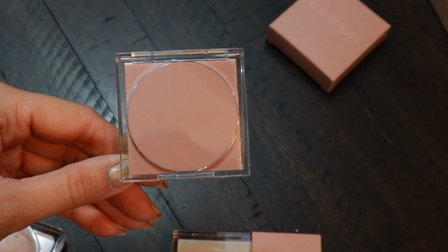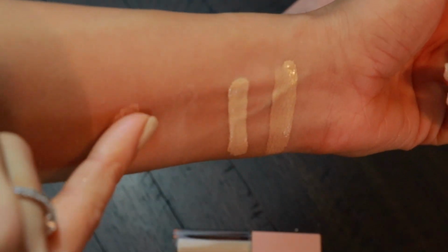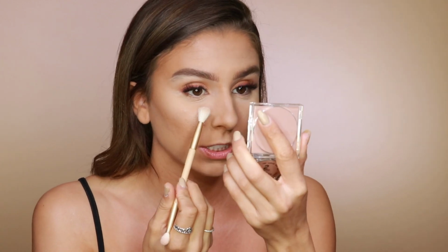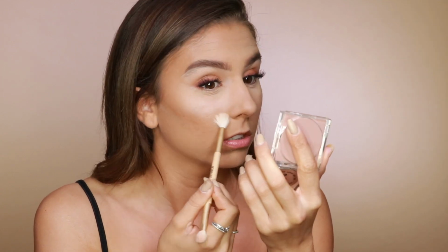So now we're going to go in with the brightening powder. I probably look a little bit crazy right now, but once I spray my face later on, everything should melt together. So this is also in the shade number 2. Super cute. So I'm just going to take a small blending brush because this is what they used on her. I didn't buy her brushes because I just didn't want them right now. It just wasn't a necessity, so I'm just taking a fluffy blending brush and I'm just going to dust it around.